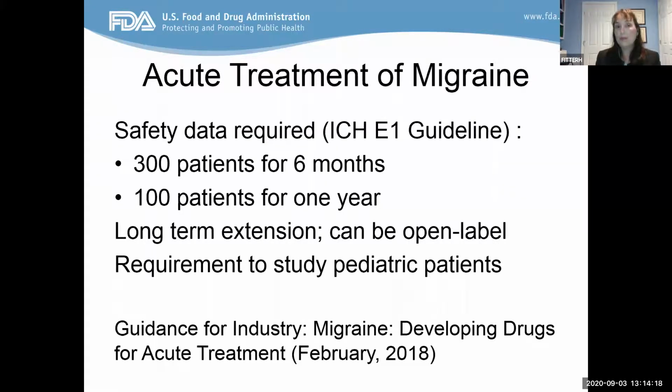Although we talk about acute treatment of migraine, we consider the treatment of migraine to be chronic intermittent. And the reason why is because many patients don't just take a pill for their migraine once a month or every other month. We know that many patients are taking medications almost daily or every other day. So we require a safety database of 300 patients for 6 months and 100 patients for 1 year. And normally this is obtained from a long-term extension study. These could be offered until after the application is submitted.